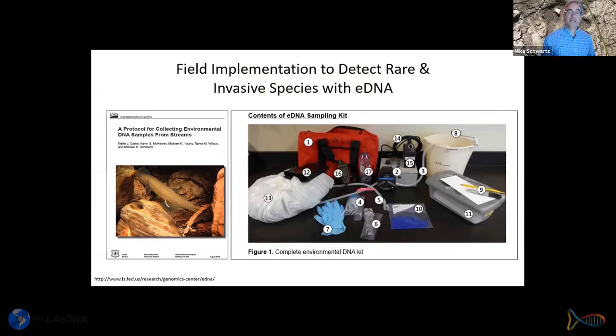At the time, I tested it with my 8-year-old son. I gave him the directions, I gave him the kit. I said, can you go sample this lake? And I just watched him do it. He did it perfectly. I figured if an 8-year-old can do it, there's a very, very good chance that at least 25% of the scientists would be able to follow it correctly.